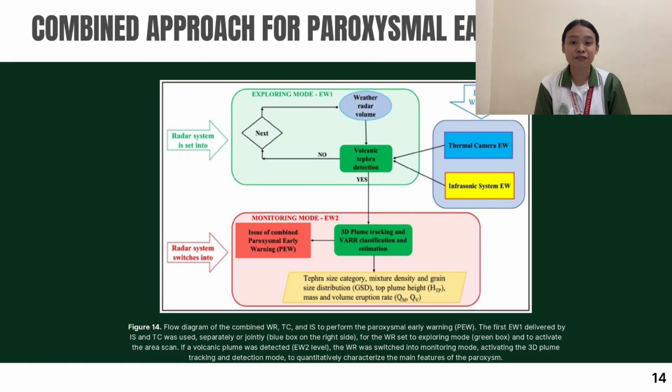This next figure presents the integrated paroxysmal early warning system workflow. The system initiates when the first EW alert is triggered by either the infrasonic system or the thermal camera. This EW1 triggers the weather radar to enter the exploring mode. If the radar subsequently detects a volcanic plume, the event is upgraded to EW2 and the radar switches to monitoring mode, activating the 3D plume tracking.